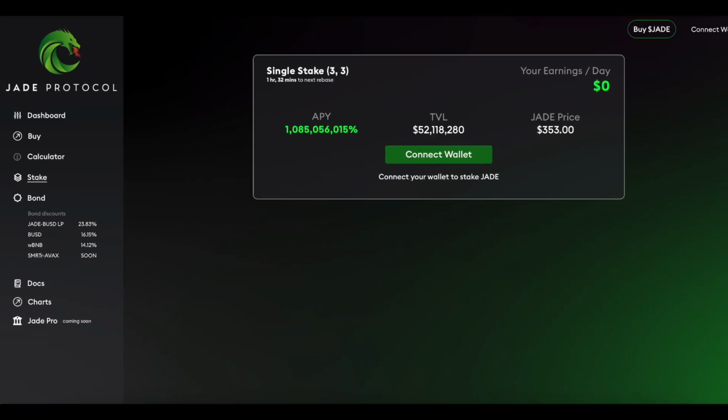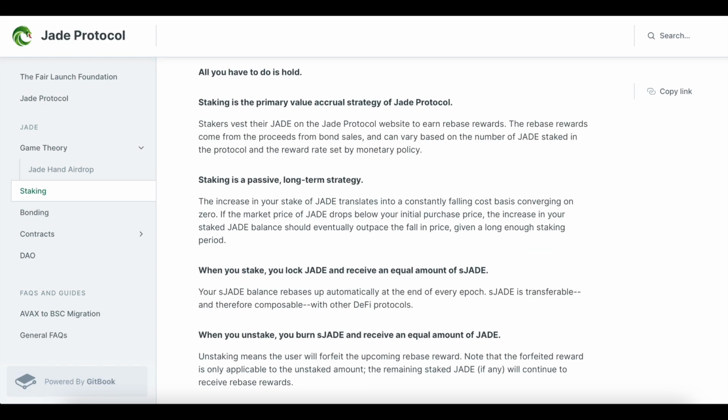Jade ecosystem. Staking. Staking is the primary value accrual strategy of Jade Protocol. Stakers vest their Jade on the Jade Protocol website to earn rebase rewards. The rebase rewards come from the proceeds from bond sales and can vary based on the number of Jade staked in the protocol and the reward rate set by monetary policy. Staking is a passive, long-term strategy. The increase in your stake of Jade translates into a constantly falling cost basis converging on zero. If the market price of Jade drops below your initial purchase price, the increase in your staked Jade balance should eventually outpace the falling price, given a long enough staking period.